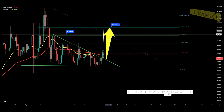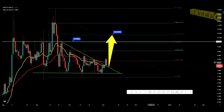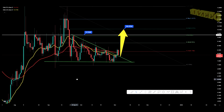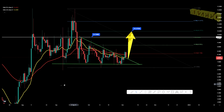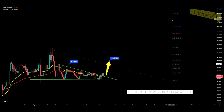We may get rejected from there, bounce off the 0.5 and make the next leg up. Also, guys, what I think may happen is we may absolutely melt faces with Orion, because we're getting that bridge to Ethereum very soon. That will allow us to trade on the Ethereum blockchain with 0 fees, and that is so massive, guys.